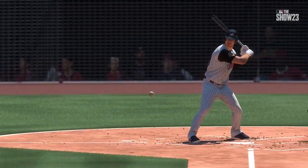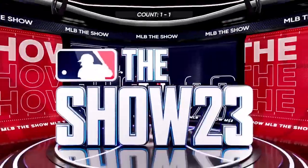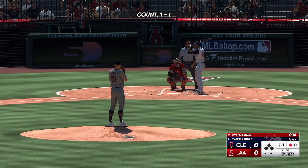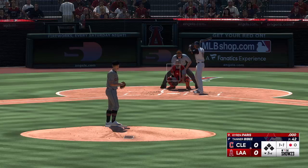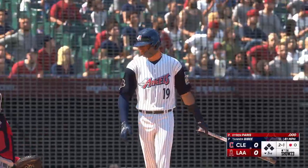You don't even have to get a hit at that point. You can help your team just by reaching on an error, but some way you got to find a way to shorten up the swing and put the ball in play next time. And now it's going to be Kyren Paris. Next one misses, and that's ball 2.